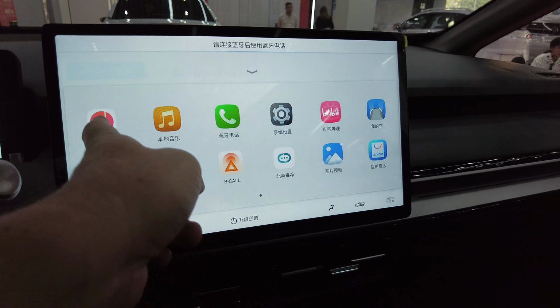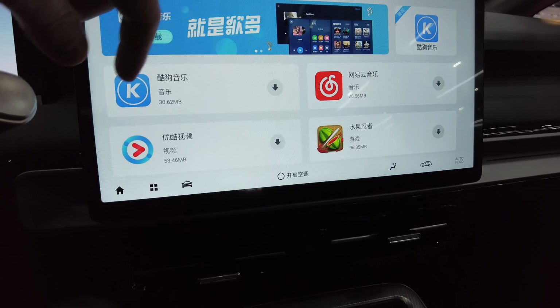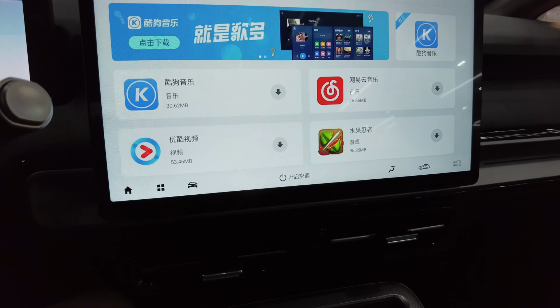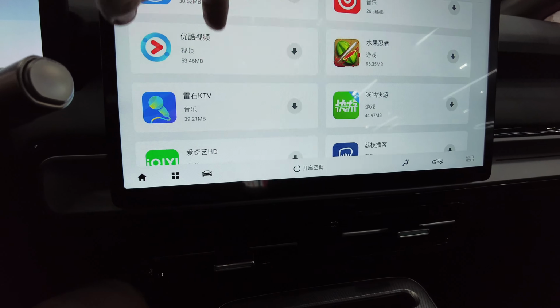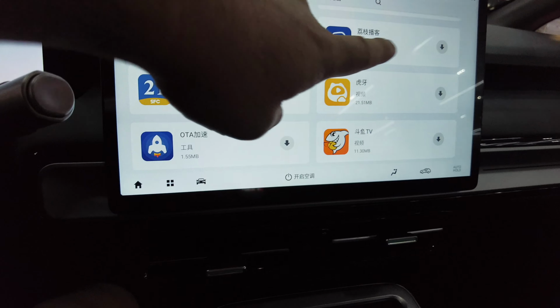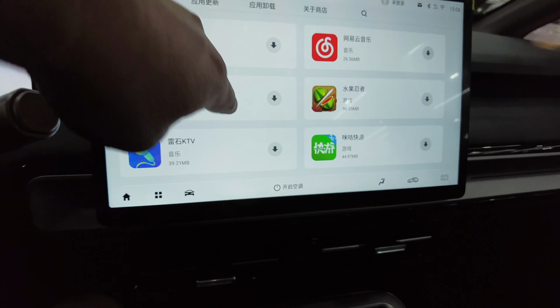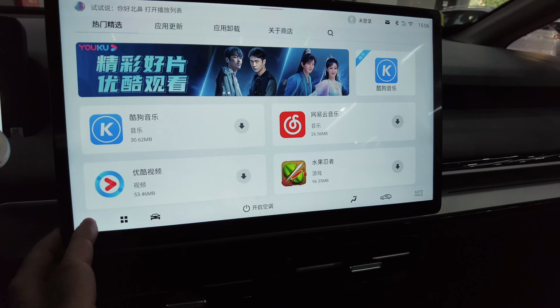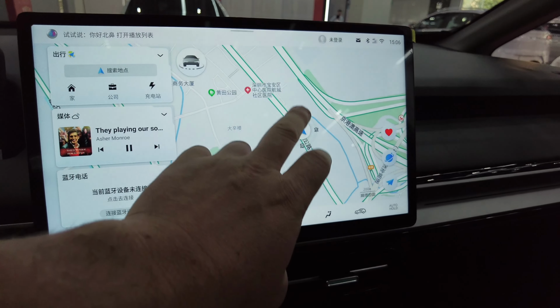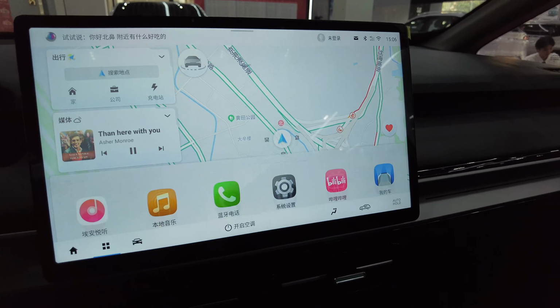It's quick, it's fast. You have lots of different apps that you can download. Here's a store here. You can download all these different apps. You got games, you got different music players. Of course, you don't have Apple Music or Spotify because this is China, but you do have a lot of different things. You got KTV, you got iQIYI, and another TV channel. But you have Fruit Ninja, all kinds of stuff. What else we got here? We have Baidu Maps. We also have, let me see if I can find it.